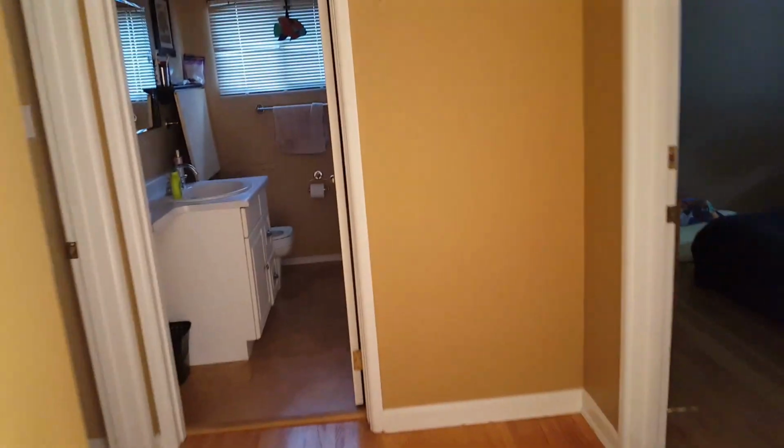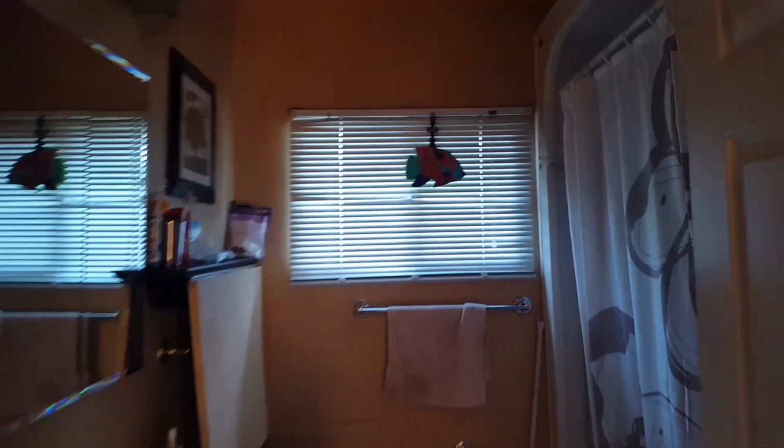Coming down this hallway straight ahead is the bathroom. Bedroom to the left. Closet, and then across from it, the other bedroom.